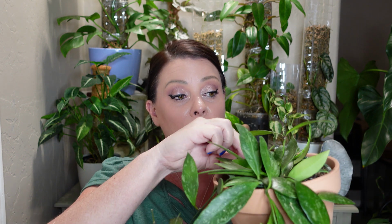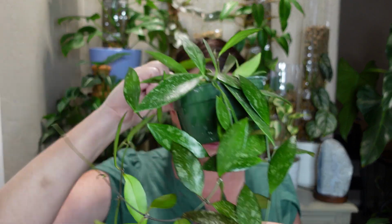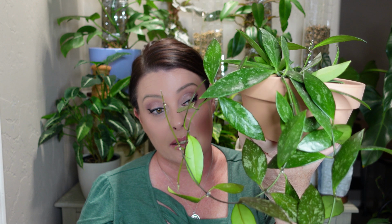I do still have it in the little grower's pot that it came in, and it was $7.98 at Home Depot. But I found this cute little pot at Home, and I just thought it would be the perfect little pot to one day repot this Hoya in. But for right now, it's just sitting in there, and it's doing great.